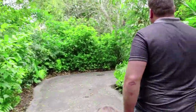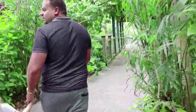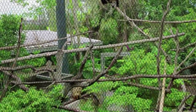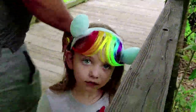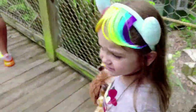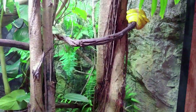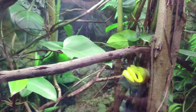Scary. Ellie, what are those? Huh? Oh, monkeys? Yeah? All right, let's go. You wanna see some butterflies? Okay, let's go find them, okay? Look at these. Whoa. Those are so cool.